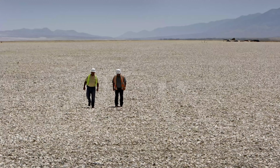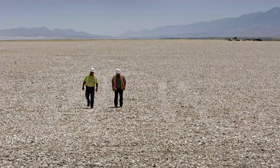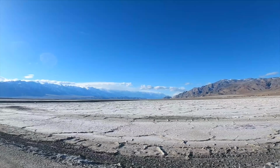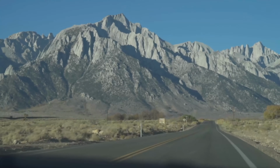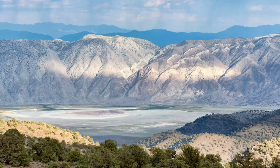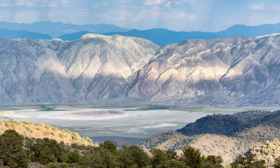In winter, the sulfate crystals swell as they absorb moisture, cracking and heaving the clay apart from the inside. In summer, they dry out and collapse into fine dust. The cycle repeats every year. The surface never stabilizes. When the valley's winds hit that powder, and they hit hard, funneling between the 14,000-foot Sierra Nevada and the 11,000-foot Inyo Range like air through a nozzle, the process is mechanical and violent.